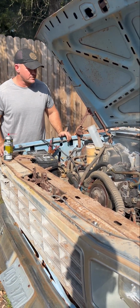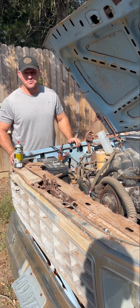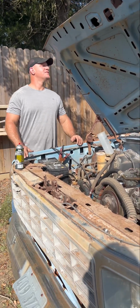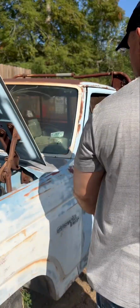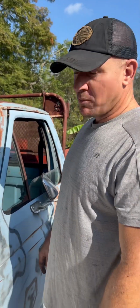Too hot, but starts, idles. Really surprised for as long as it was sitting. I think the last time it was registered was, what's that say? Yeah, 1997. So make a good engine for somebody.